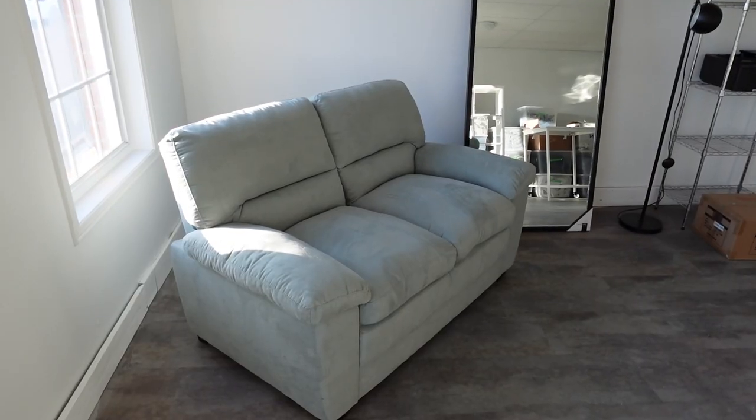So I am just going to kind of move things around right now and just make it a bit more manageable, just to work at least. But this is what we are working with here.